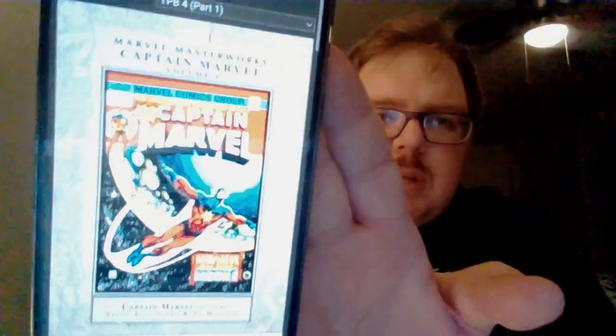With this particular episode, we'll mostly talk about Masterworks and individual issues that were collected in a Thor Epic Collection, which I'll get to. First up we have Marvel Masterworks Captain Marvel Volume 4, featuring the original Captain Marvel. These issues collect issues 34 to 46, roughly 13 issues, written by Steve Englehart, who pretty much writes the whole thing in here.